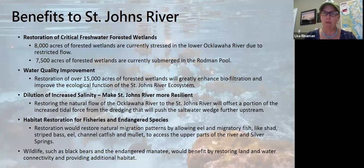In addition to opening up those migratory patterns for American eel and American shad, it also provides habitat in those restored wetlands and grasses. Most of the fish species that are fished recreationally or commercially in the St. John's River estuary depend on that freshwater-saltwater connection at different parts of their life cycle. And so we really need to make sure that saltwater species have access to freshwater and that it's close by, and this restoration will make that happen.